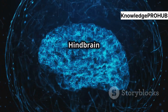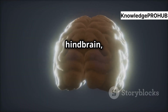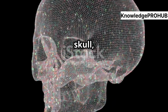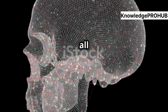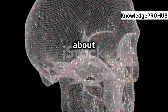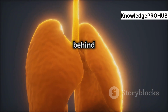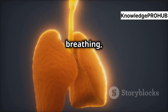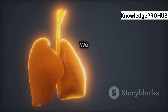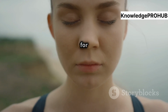Chapter 3. The hindbrain, your brain's silent guardian. Our final stop takes us to the hindbrain, the oldest and most primitive part of the brain. Located at the base of the skull, the hindbrain is responsible for all those automatic functions that keep you alive and kicking, even when you're not thinking about them. It's like the unsung hero of your brain, working tirelessly behind the scenes to regulate your breathing, heart rate, blood pressure, and other essential bodily functions. We often take these things for granted, but without our hindbrain we wouldn't survive for very long.